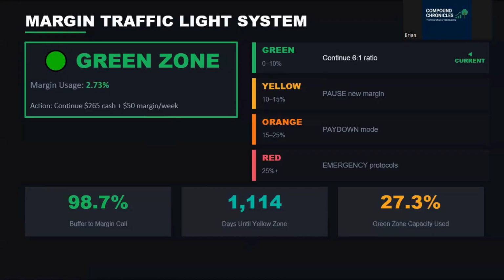Days until yellow, which means with our average deposits, which are very strong right now, we should not see a yellow light until about 1,114 days, so a few years from now. I have a feeling this number is going to come way down once it starts averaging in my $265 deposits plus $50 margin deposits as well. But for right now, it's saying about 1,100 days before we get into this yellow, unless we get a significant pullback, or it starts averaging in my deposits that we're making slowly, slower than what we have been.